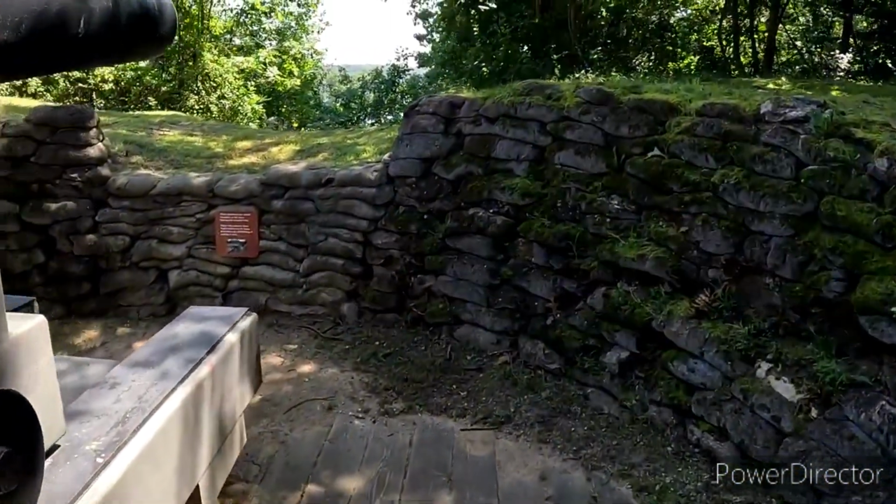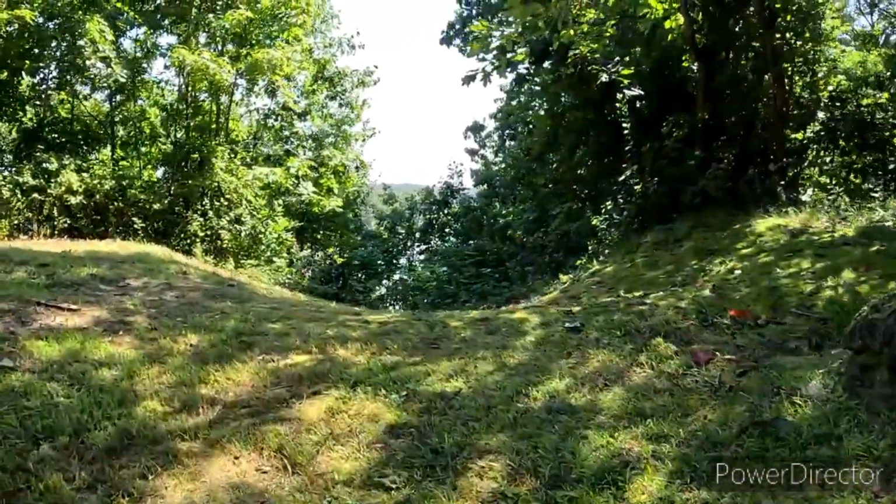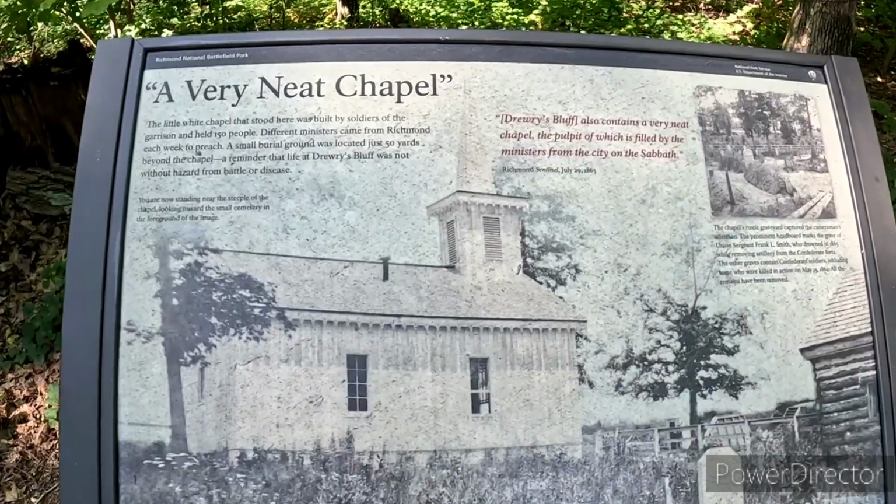It was a well hidden spot, man, I can tell you that. Perfect firing range, it looks like. Just amazing. I thought this was pretty interesting.